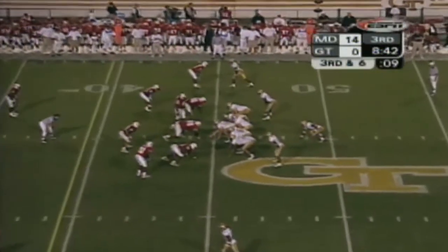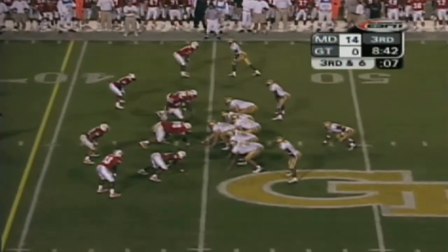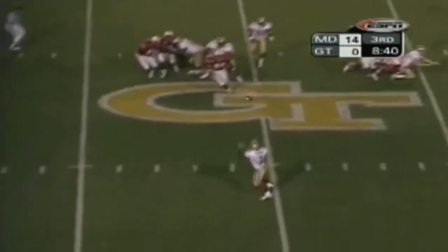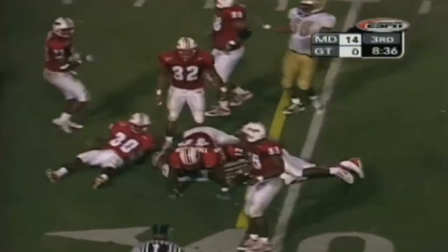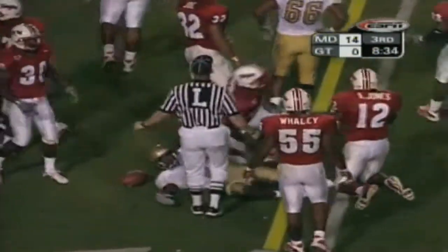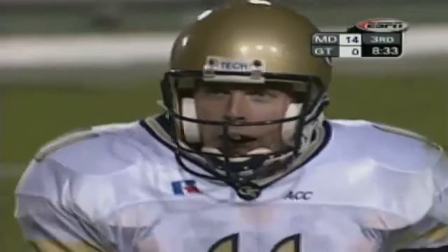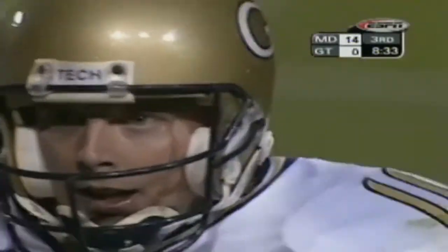Needing to get just past the 40. Coming, Godsey gets rid of it to Glover. Will Glover got a first down. Glover was in the same high school as Godsey, Jesuit High School in Tampa. They were there together for 1 year.